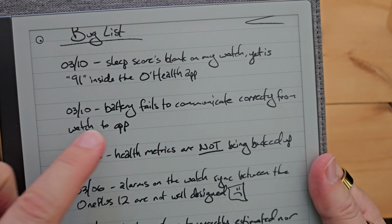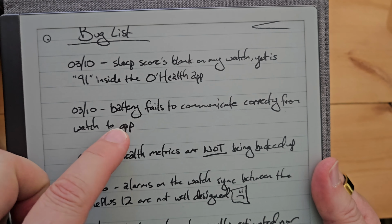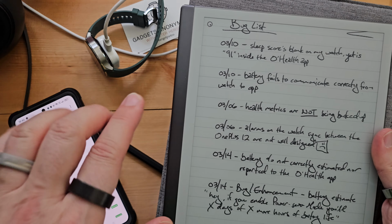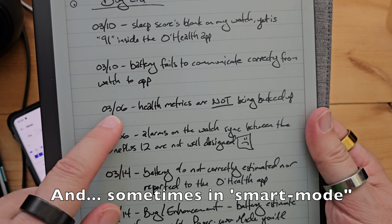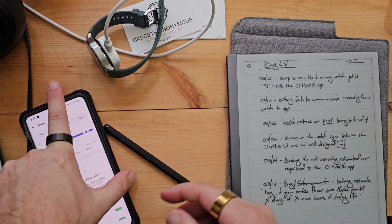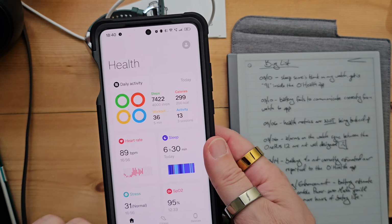Bug number 2. Battery fails to communicate correctly from watch to app. And that's what we're talking about today. But it appears to be only in battery saver mode. And on the 6th, health metrics are not being backed up. That's a huge bug, not an enhancement, because it should have come out of the gate.